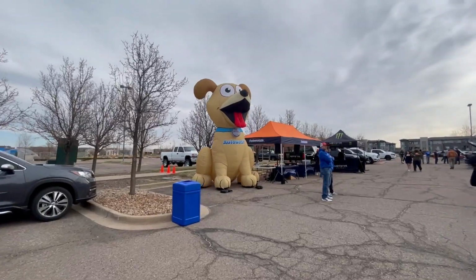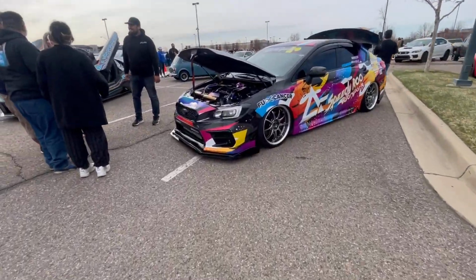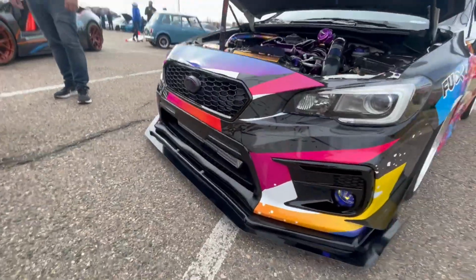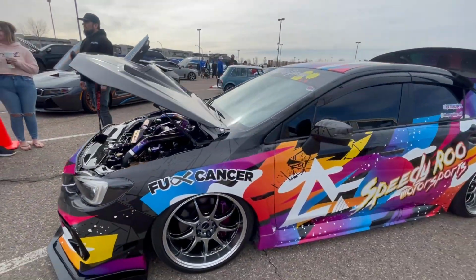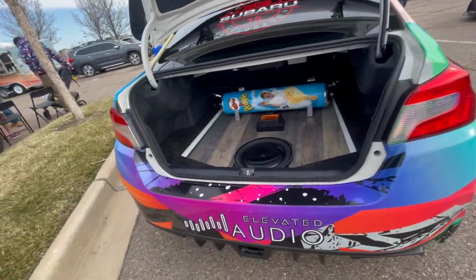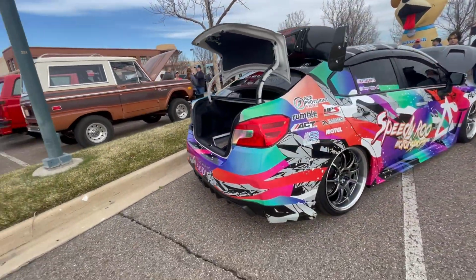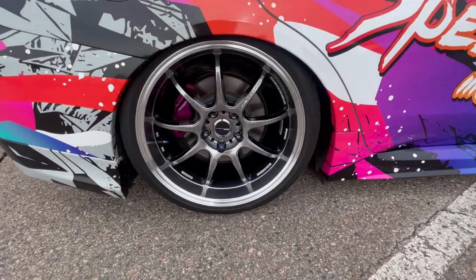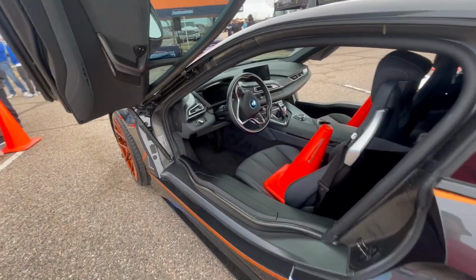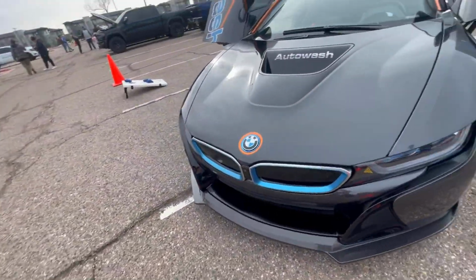Yeah, this is the company that hosted the meet, Auto Wash. APR wing. Custom trunk. We got a Saltbay. These are Work wheels. This is Auto Wash. This is an i8. It's clean. I like it.